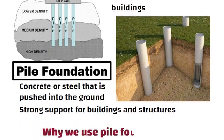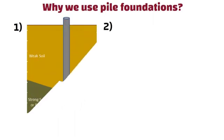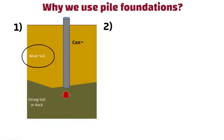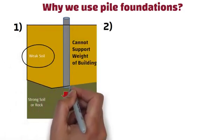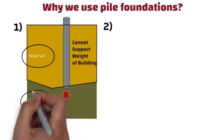Do you know why we use pile foundations? We use them in two situations. The first is when there is a layer of weak soil near the surface that cannot support the weight of the building. So the loads of the building have to bypass this layer and be transferred to the layer of stronger soil or rock that is below the weak layer.